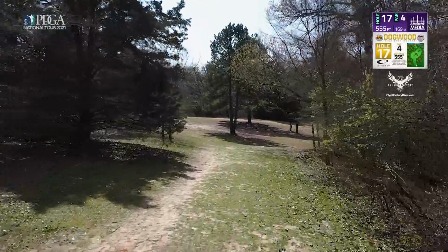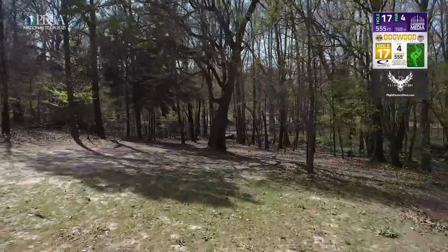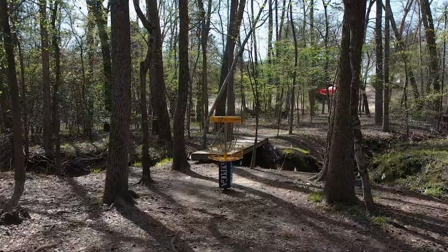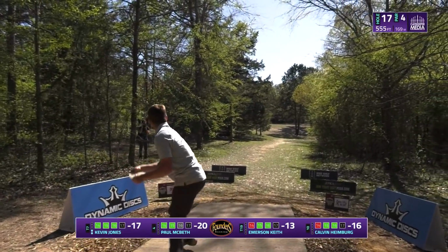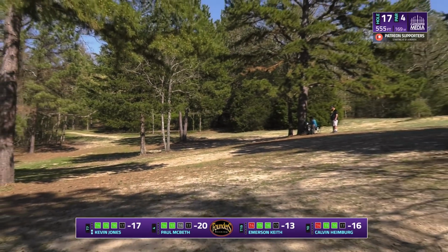And now on to hole 17, 555-foot par 4. You've got this low shot that you want to skip around those 2 trees and up to that single tree there. Or there is a high aggressive play that I imagine we'll see out of a couple players here. Kevin opting for a more direct tee shot.